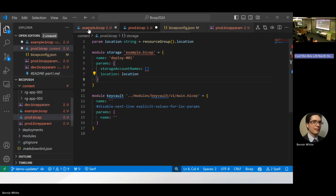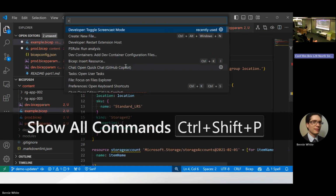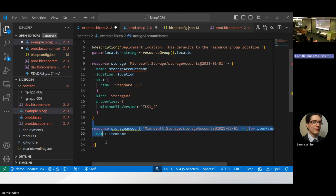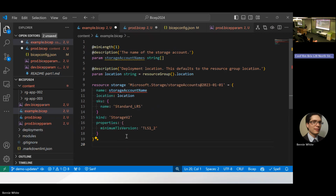Let's, I'm just going to turn off screencast mode now because it is getting a little bit in the way. But let's go back now and try a few additional things.